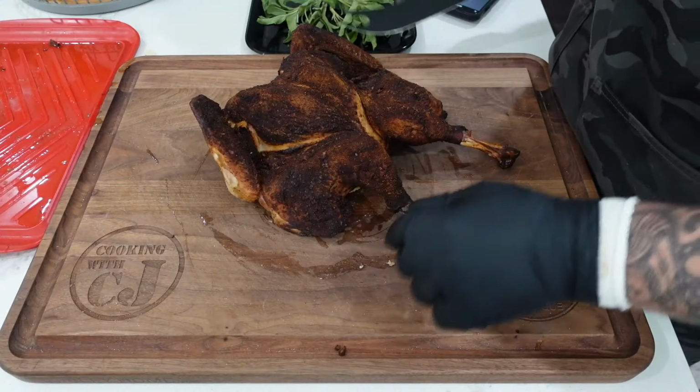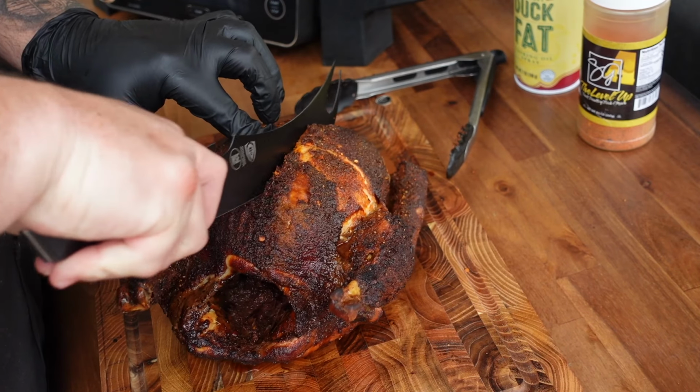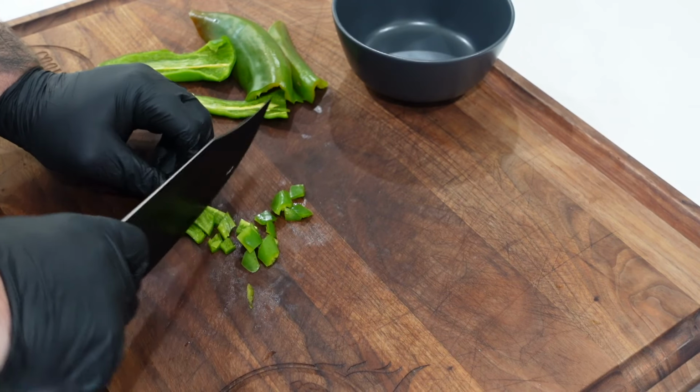The balance is perfect on them. The Pitmaster knife comes with a bottle opener. So you can't go wrong there. To me, I believe these are some of the best knives on the market. They're great for carving up turkeys, carving up your chicken, slicing and dicing, all that good stuff.